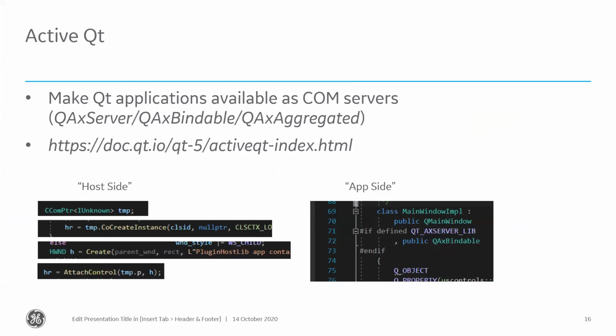But the highlights here is that we make the Qt application a COM server by inheriting what is called the QAxBindable. The host is then creating the app as an instance using regular COM calls, called CreateInstance, and attaches this control to a window. So it's a little bit of plumbing, but it's not too frightening either, at least if you are a little bit into the COM world.